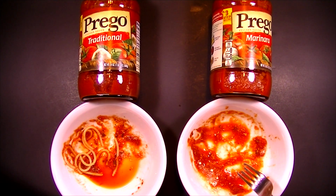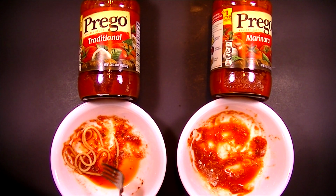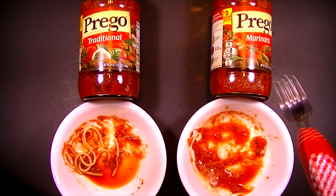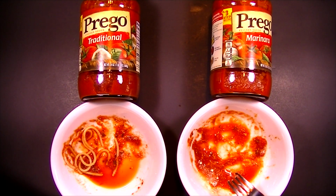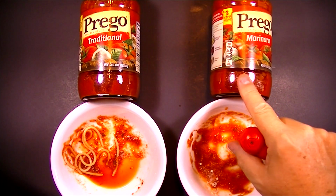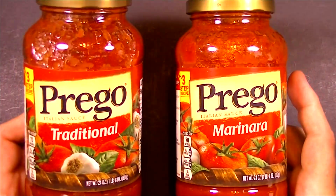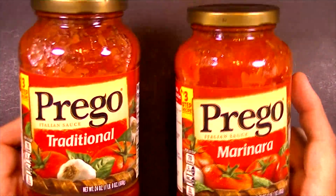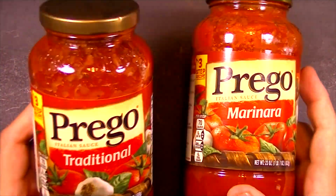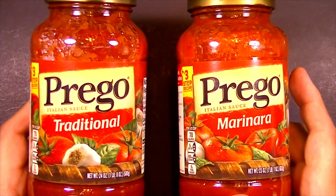Of course, this is my opinion. With the Parmesan cheese, this is just a fuller flavor than what the traditional is. I'm really surprised by this whole test here. I didn't think there'd be any difference, but there's a huge difference. But I had no idea which one I'd like better. The marinara is just slightly better with the Parmesan cheese than the traditional. By themselves on the pasta, they were literally equal. Two completely different sauces, but equal in quality. I wouldn't give any one of them any better than the other. So I think Prego did a really good job on their sauces.